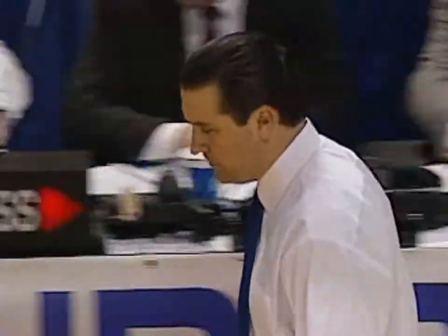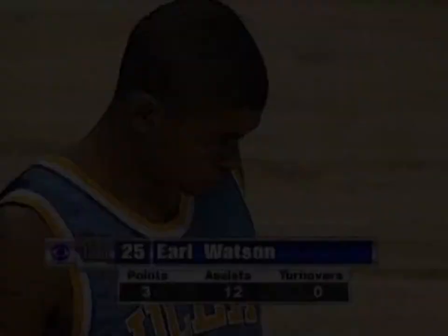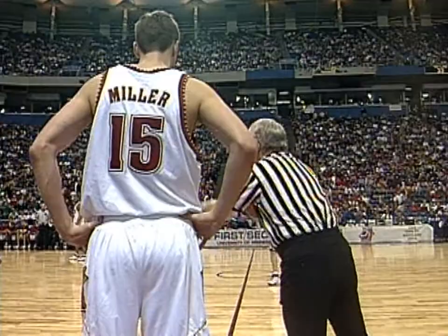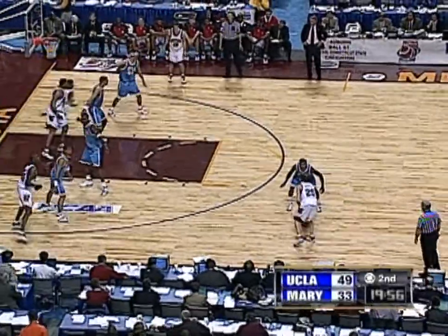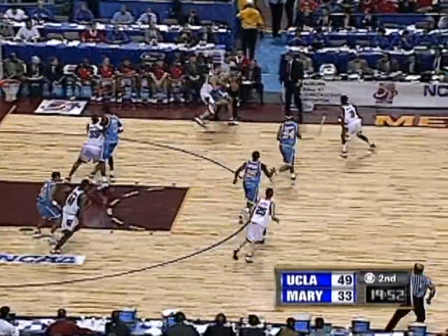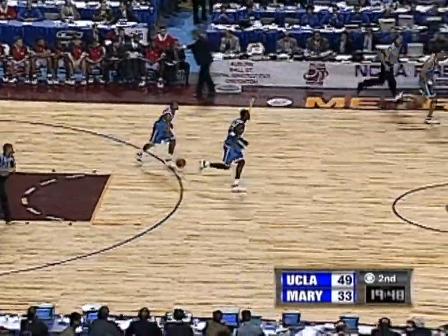A dream first half for Earl Watson. 12 assists in the first half, and no turnovers. Wow. That's so key. They continue the matchup, and Blake has to get back to being sound, make good decisions. And here they go, real struggle. That's number 12. Yep, Gadzurek into the hands of Watson.